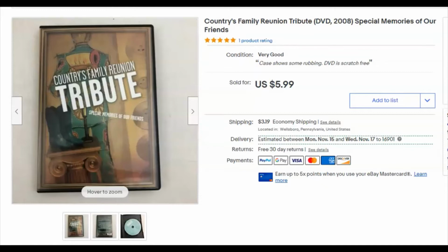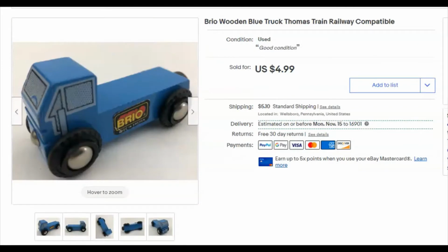And the first thing we sold here was this DVD for Country's family reunion tribute. I didn't pay anything for this. June 18th is when I listed it. I sold it September 1st for $5.99 plus shipping.